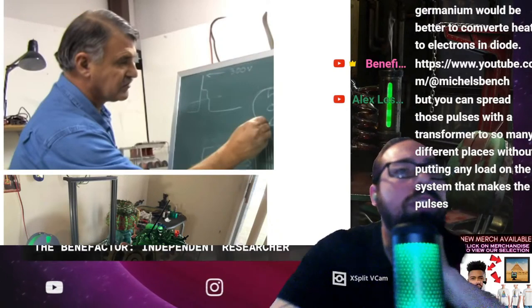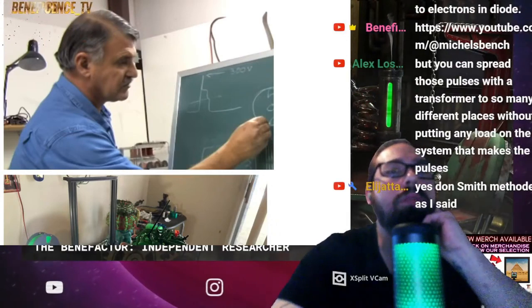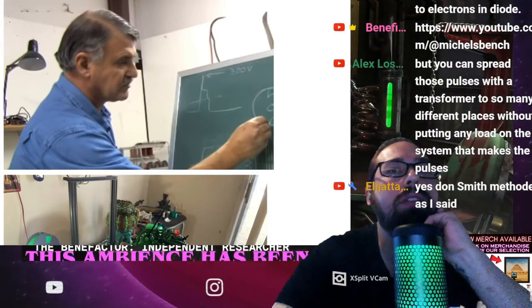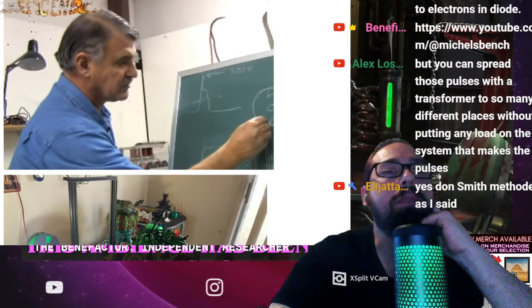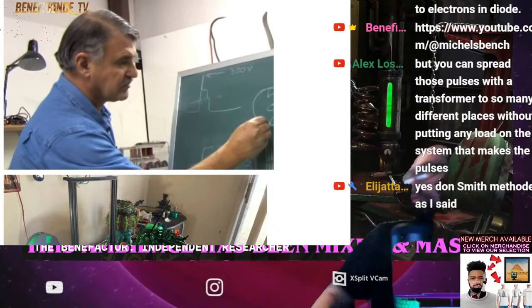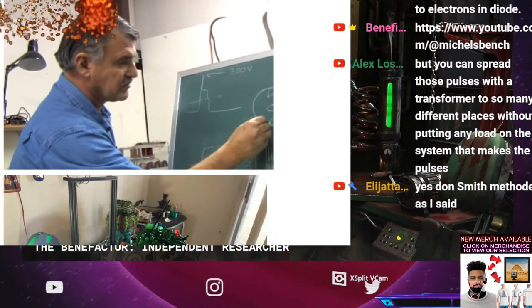You can spread those pulses with a transformer to so many different places without putting any load on the system that makes the pulses. Yeah, I was thinking about using a transformer. See, I have here, I'll show you guys. This is the paradox box.